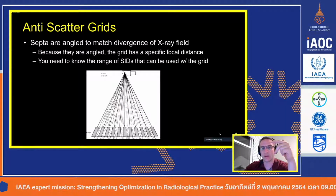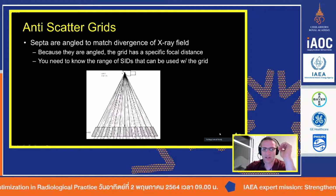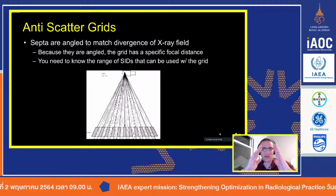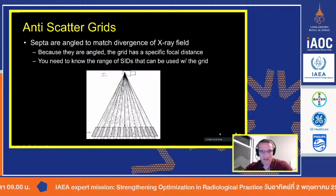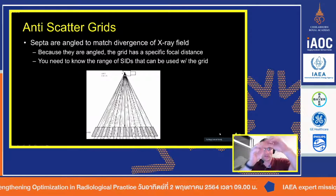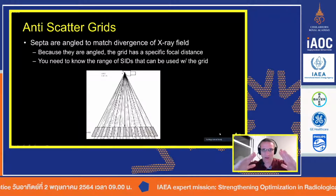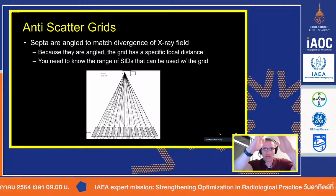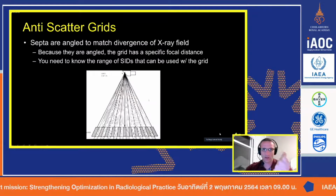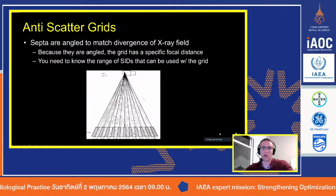The other thing we have to worry about is the distance, that focus distance. What happens is these grid lines, these septa, are not actually parallel. They're canted in, or they're at an angle. They're set to be at the same angle as the X-ray beam divergence. Now, the divergence, obviously, when you're close to the source, is very small. The farther away, the bigger the divergence. So you have to change the angle of the grid lines, the septa, depending on how close or how far away you are from the source. Therefore, you can't have just one grid and place it anywhere along the distance between the source and the patient. You actually have to have 2 or 3, maybe 4 options.